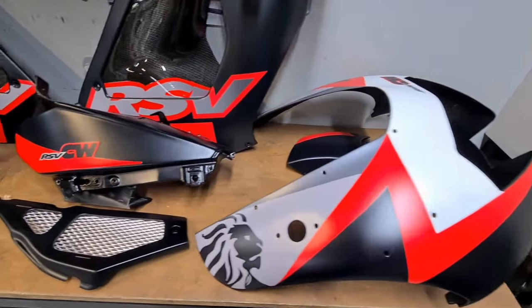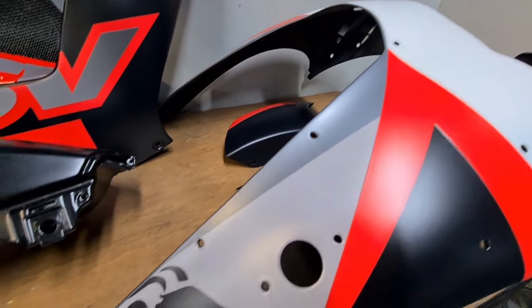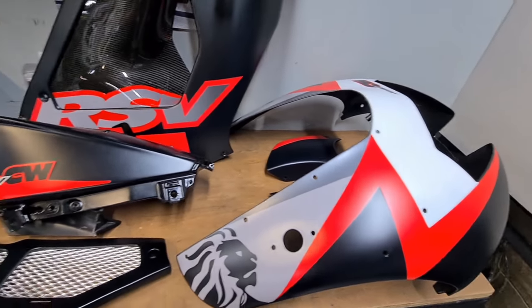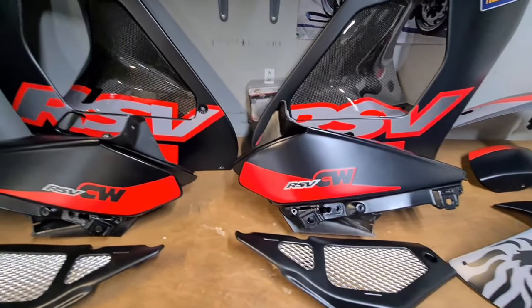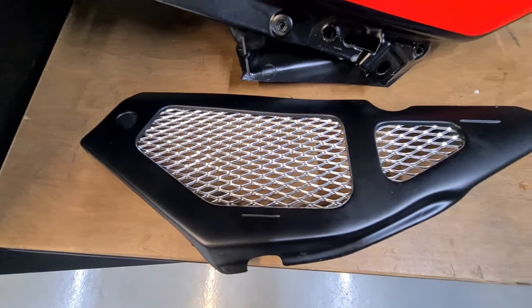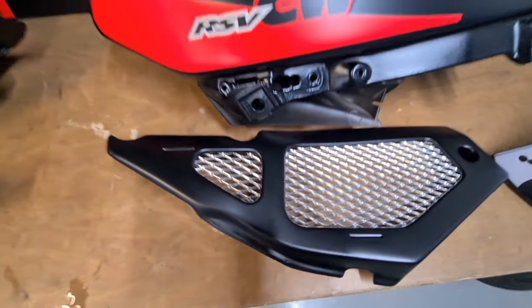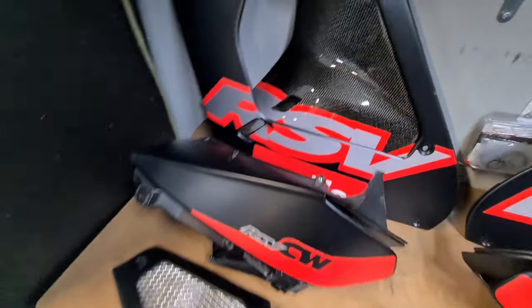So here we are, all completed. You know, I actually do love that grey pinstripe on the nose. It's something so little, but I do quite like the colour of it and the design of it, which I've done. All of this is now complete. I've put some aluminium gauze inside these side panels because it didn't have any. I want this to be a bolt straight on job when it gets down there.